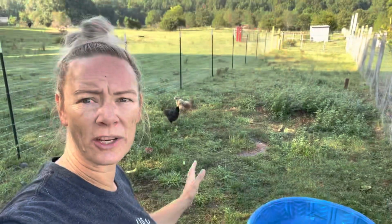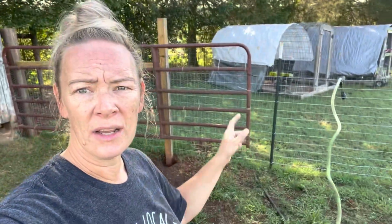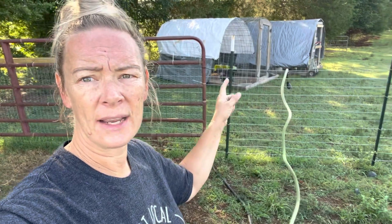So this is our layer hen run. I know we've been updating you guys on our chicken run project. We still only have this run finished. Then we have our turkeys here and our meat chickens over here. So we're gonna go out and feed those guys now. Hopefully this setup will continue to work for now.